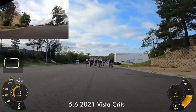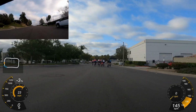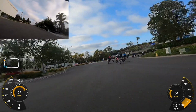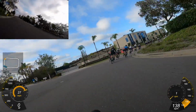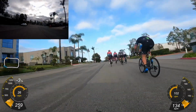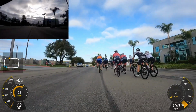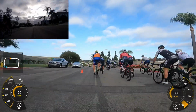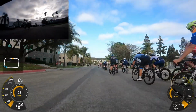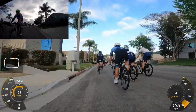So the race had already started, or had just started, when I got to Vista Crits. They had just rounded the first corner, and I'm trying to recover from the ride there because I was riding pretty hard to get there on time. Obviously I ended up being 30 seconds late or so, but thankfully the first lap is usually neutral, so the pack wasn't pushing hard, and I was able to catch on pretty quickly and get in the mix.